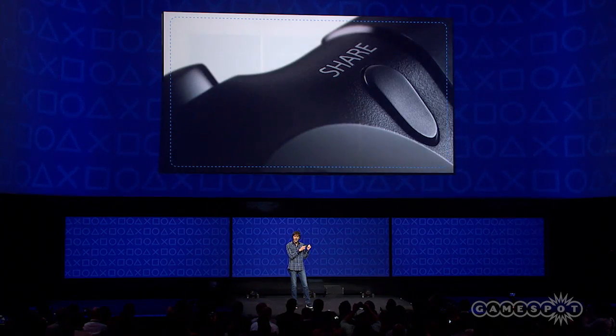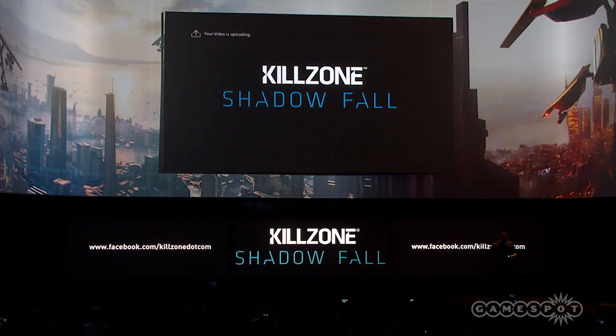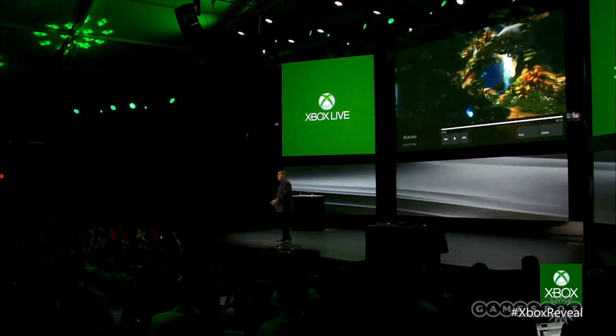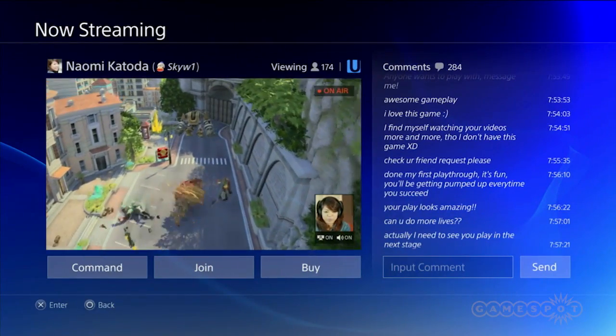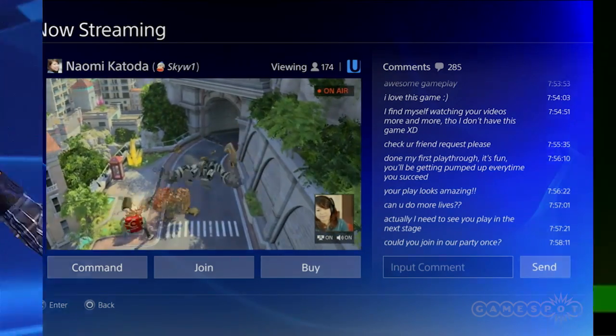Perhaps one of the biggest announcements detailed during Sony's PlayStation 4 presentation was the ability to share gameplay, a feature Microsoft was quick to match during the Xbox One announcement. Both consoles will automatically record footage, but the PlayStation 4 will allow you to stream live video through Ustream, a feature currently absent from Microsoft's launch plans. Both camps have mentioned built-in video editing tools, but the capabilities of either have yet to be explained in detail.